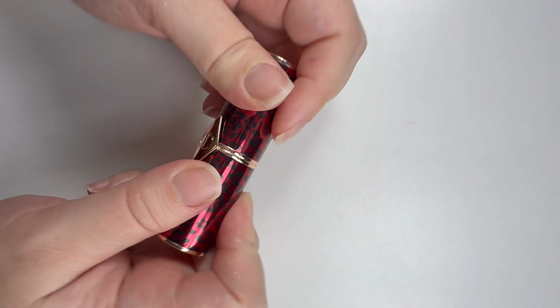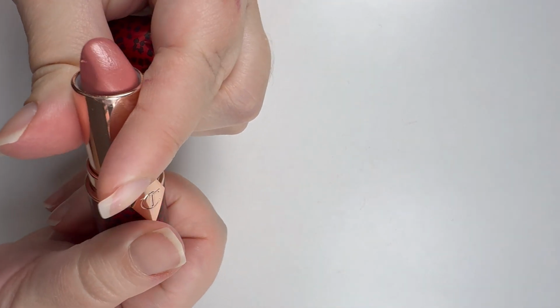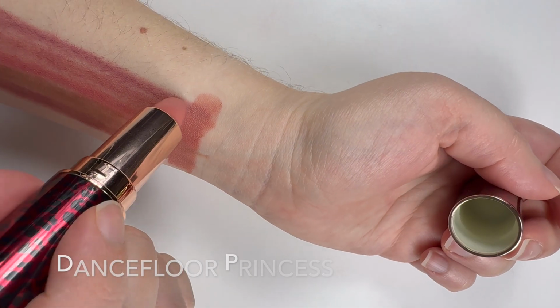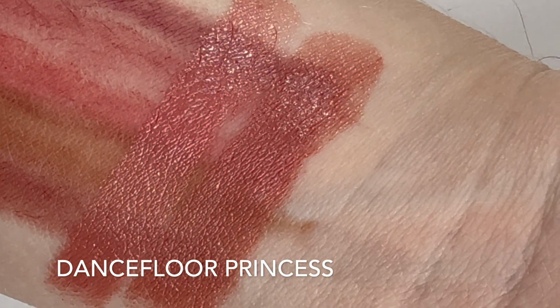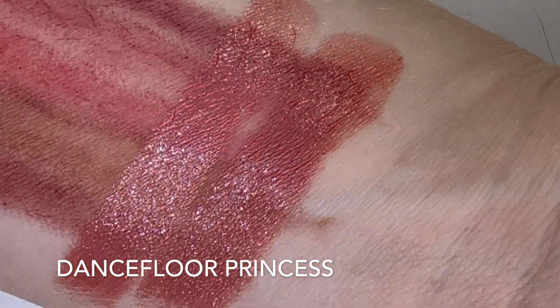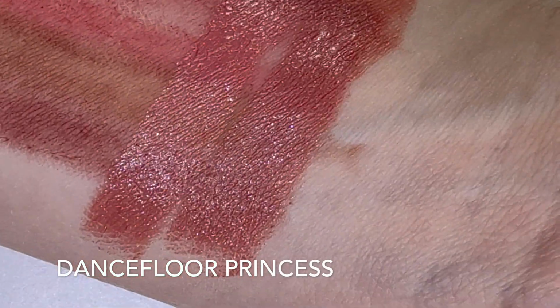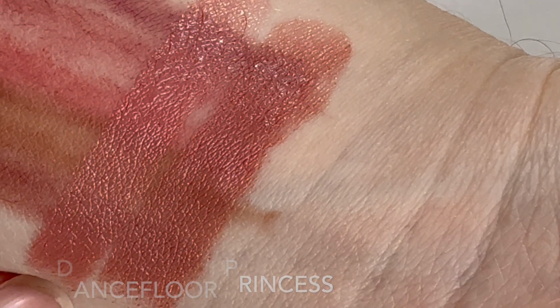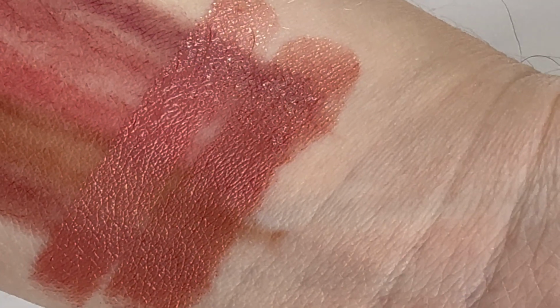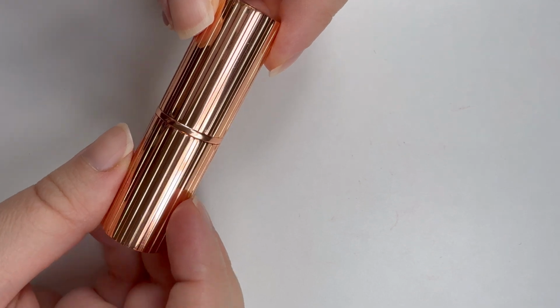Okay, Dancefloor Princess. This is a pink color. It's cooler. So when you're in the store, it may seem subtle, but JK Magic is actually deeper than Dancefloor Princess. Bitch perfect.